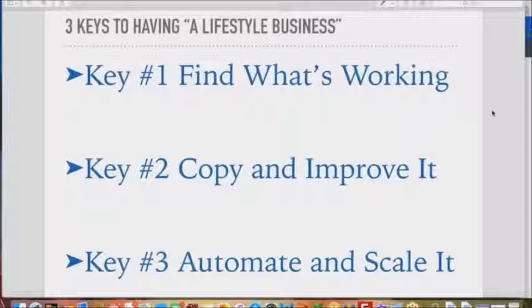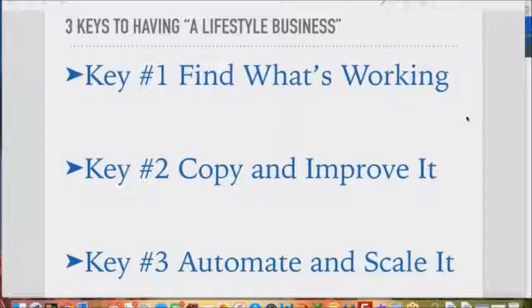Key number 1, guys, is find what's working already. All right? Very simple, but find what's working already. Don't try to reinvent the wheel. Then, key number 2, copy and improve what's already working. Okay? And then key number 3 is automate and scale that whole process. Now, those right there are 3 keys to success online that we've used to rake in millions of dollars, yet most importantly, still have the freedom to do what we want with our lives, work from anywhere, and get the most life can give us. So let me show you exactly what's working right now on Clickbank.